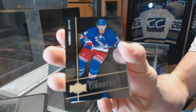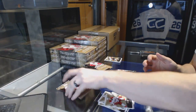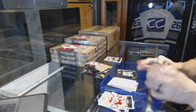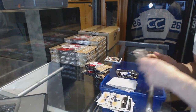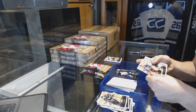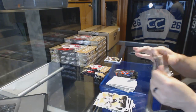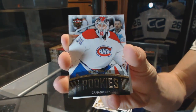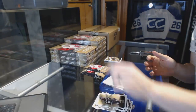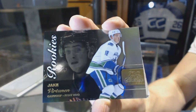Metal Universe for the New York Rangers, Oscar Lindberg. Fleer Showcase for the Boston Bruins, Tuukka Rask. Metal Universe for the Vancouver Canucks, Hunter Shinkaruk. Fleer Showcase for the Edmonton Oilers, Jordan Eberle. Fleer Ultra Rookie, numbered to 699 for the Montreal Canadiens, Mike Condon. Fleer Showcase for the Vancouver Canucks, Jake Virtanen.